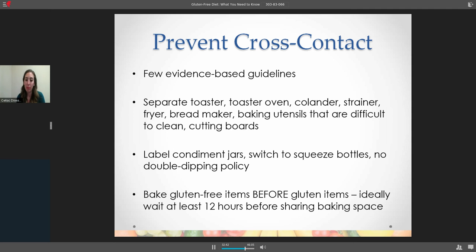Condiments are definitely a source of cross contact. So at home, you might label different condiment jars gluten-free to remind your family members or roommates from using them. You might just switch to squeeze bottles so that nobody can dip their knife in the condiment jar, and that solves a lot of problems. Or you can institute a no double dipping policy. So you have to clean your knife before putting it back into the container.